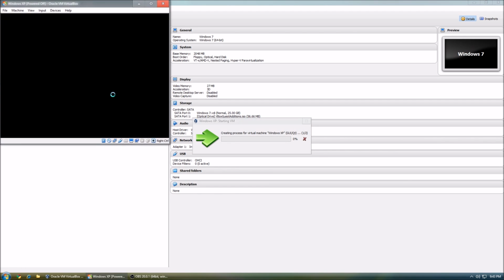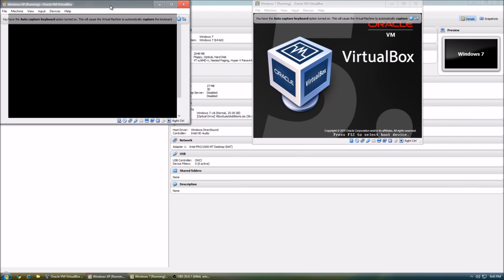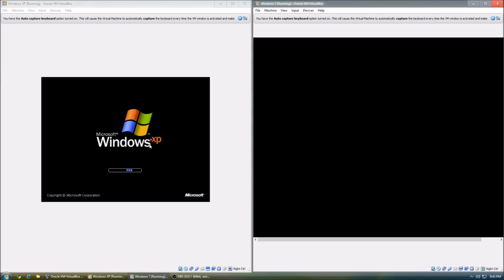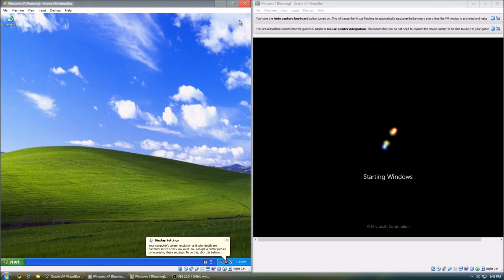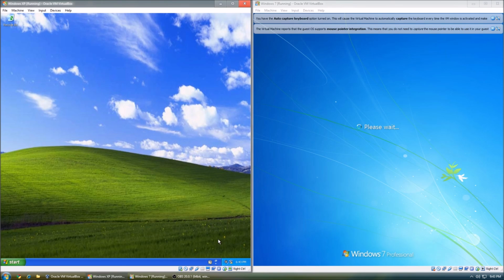I know this isn't exact, and I know people are gonna start bugging me, saying this is not exact and all that stuff. But it looks like Windows XP is on the loading screen. It's looking good for it right now. Okay, now it's on this screen. Whoa! That was quick. That was really quick. I did not expect that.